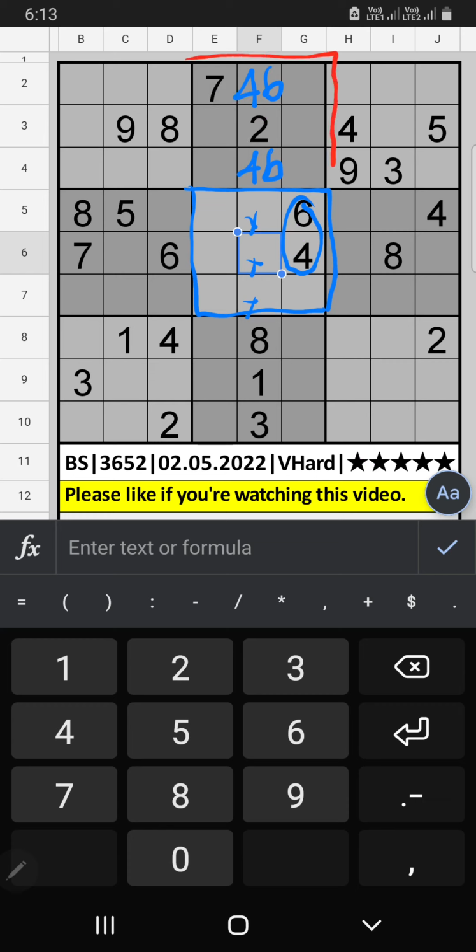Second grade. We have 6 and 7. So 6 and 7 can't come in these cells. It will come in another 2 cells. Column B, we already have 7. So 7 can't come in this cell. 7 is confirmed here. Then 6 is here.